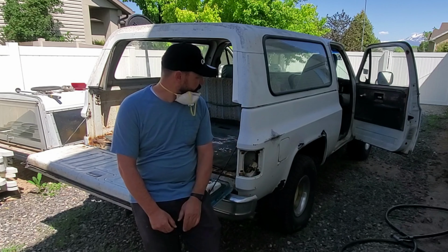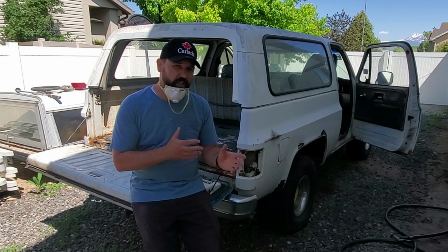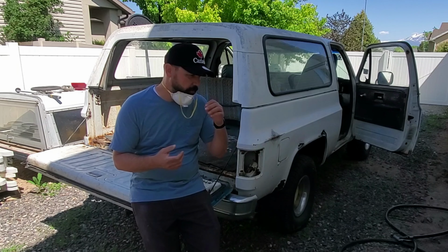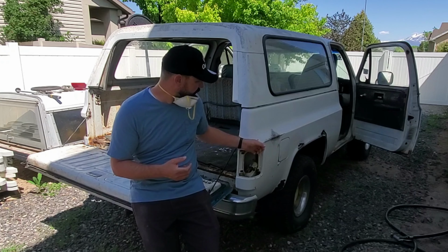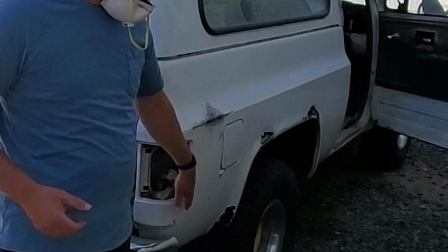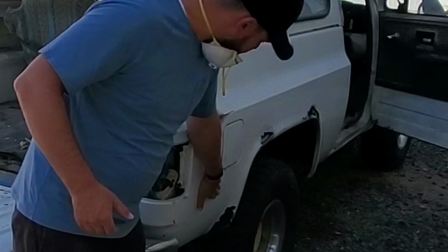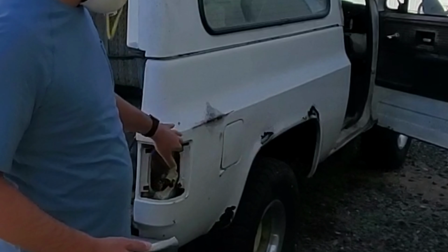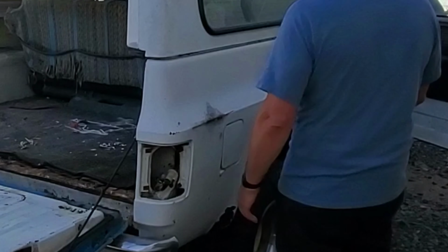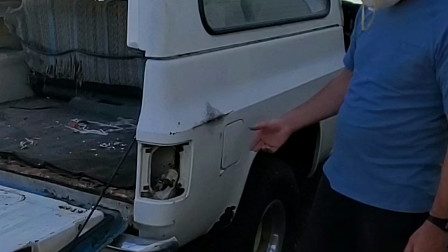Okay, so here we are with the blazer. There's been a few things that happened kind of quickly and off camera. My dad came into town and I was messing around with this, and we actually did a lot of dent repair on both sides of the back end here. We pulled this out. There's a big crease here. I know it's not perfect, it's still a little wobbly, but we'll get to it. And then at some point we'll be cutting out all this stuff and repairing it, replacing it.